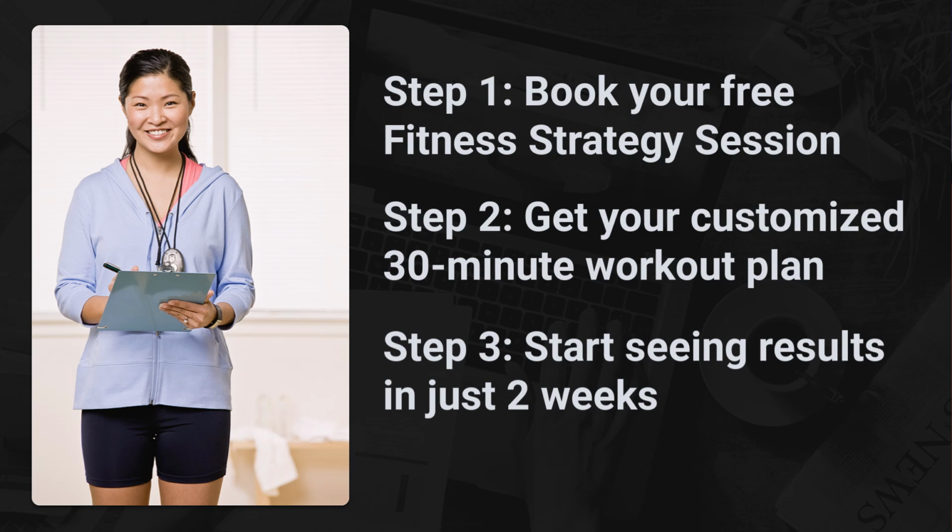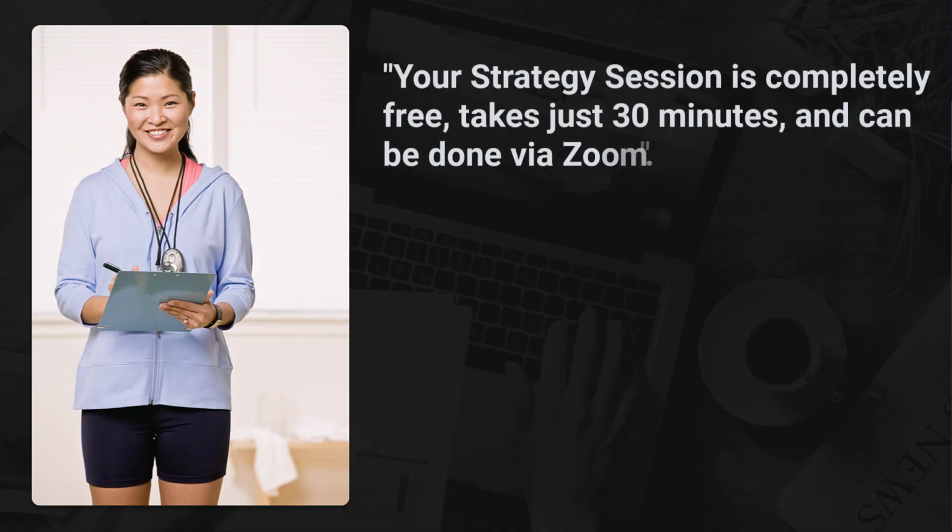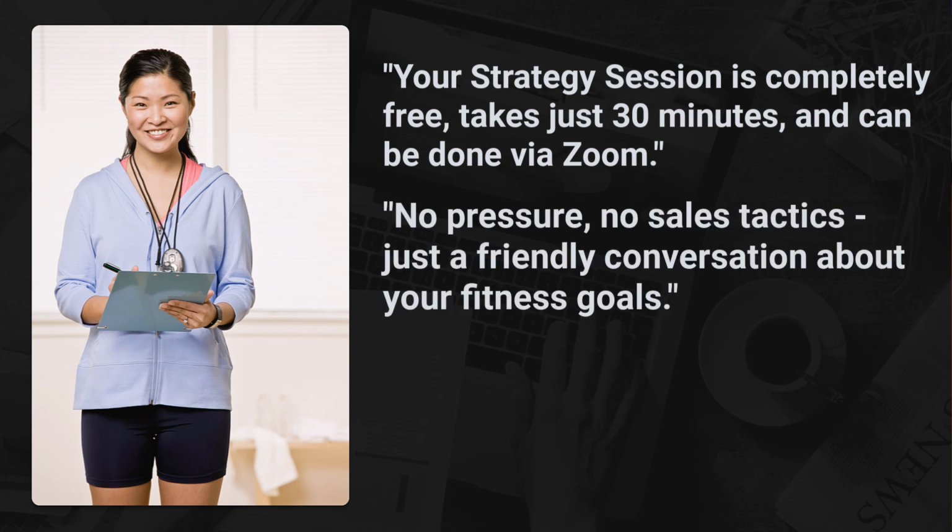But here's the key. Just like a great hotel anticipates your questions before you ask, your path to success should also address common concerns up front. For example, your strategy session is completely free, takes just 30 minutes, and can be done via Zoom. No pressure, no sales tactics, just a friendly conversation about your fitness goals. See how that removes all the uncertainty? It's like having a friendly concierge guide you forward.